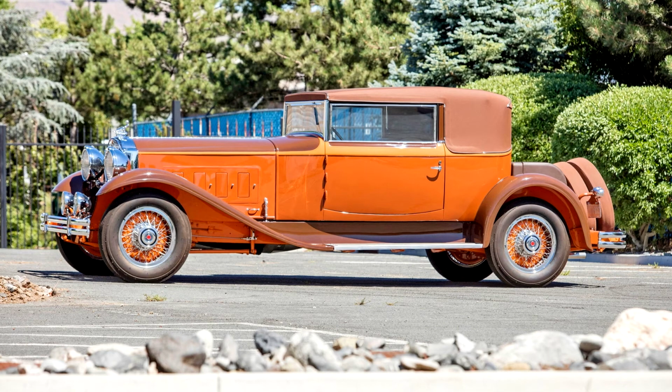Based on an early Packard 745 chassis with its characteristic extended radiator fan shaft, the Proux-bodied convertible Victoria is conservative while still being elegant and distinctive.